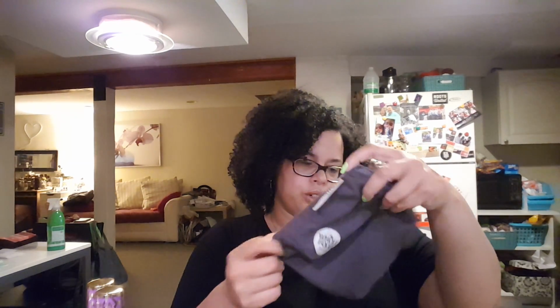And then this actual case I got at Whole Foods. It's the Rigi Green Hello Beauty makeup case. I actually won this from Whole Foods, but I'm pretty sure you can buy it. And I know the inside's made with recycled textiles. So yeah, it's really cool. I will leave the information down below, but that is the makeup that I use every day.